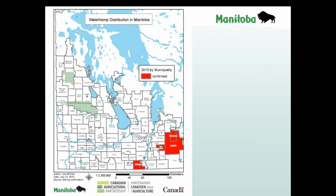This is the distribution map of where we have had confirmation of presence in 2019. So the RM of Rhineland, the RM of Reynolds, the RM of Whitemouth, and then also in St. Anne. The St. Anne location is really from a previous year and we're just continuing to monitor that particular location rather than it being a confirmation from this year. But the other 3 RMs are from this year, and I would suspect that it's out of date already. I'm sure that there are other locations where it is, but that we haven't had it reported yet.